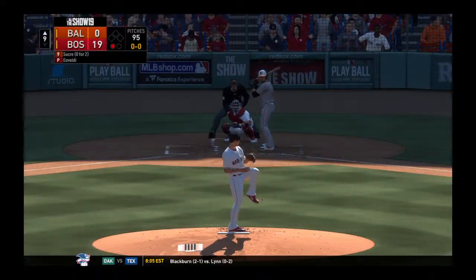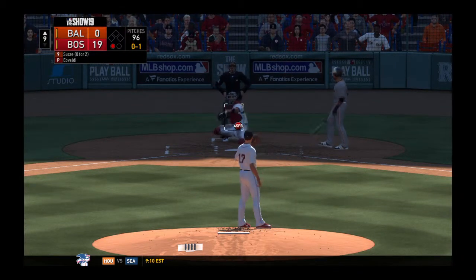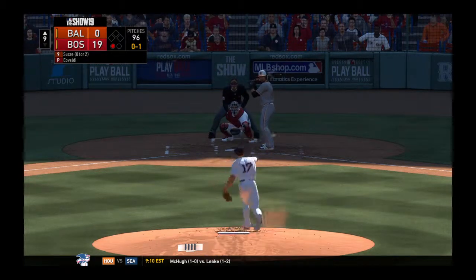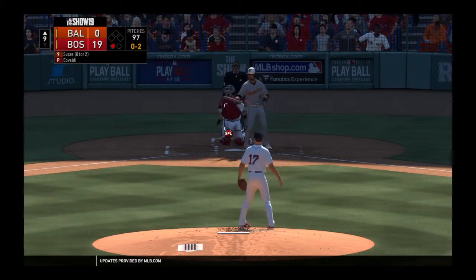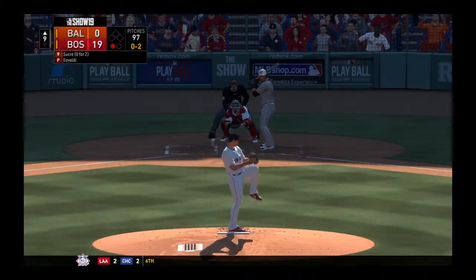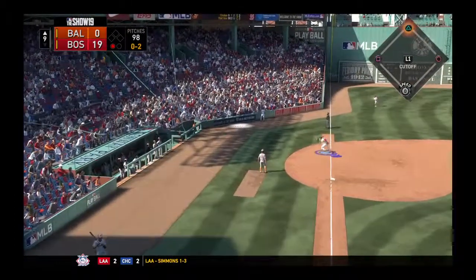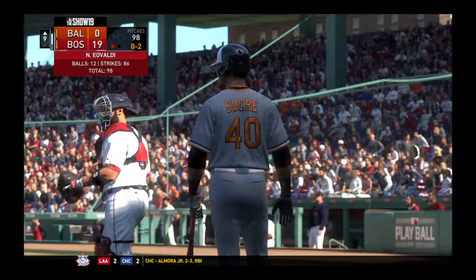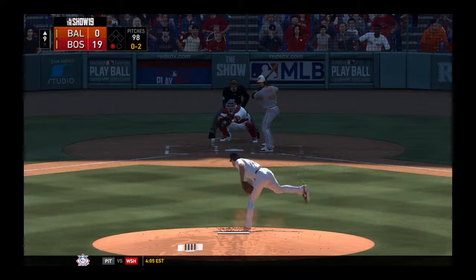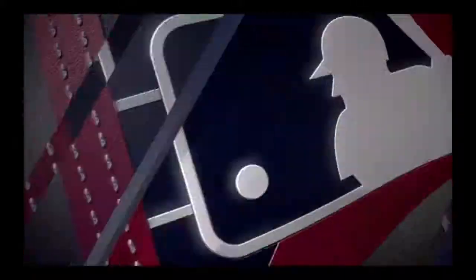The catcher, number 40, Jesus. Fastball in there for a called strike. 1 out, nobody on. Popped him up. Devers has room in foul territory, and no one will track it down. And he struck him out. And there's strikeout number 11 in the ball game.